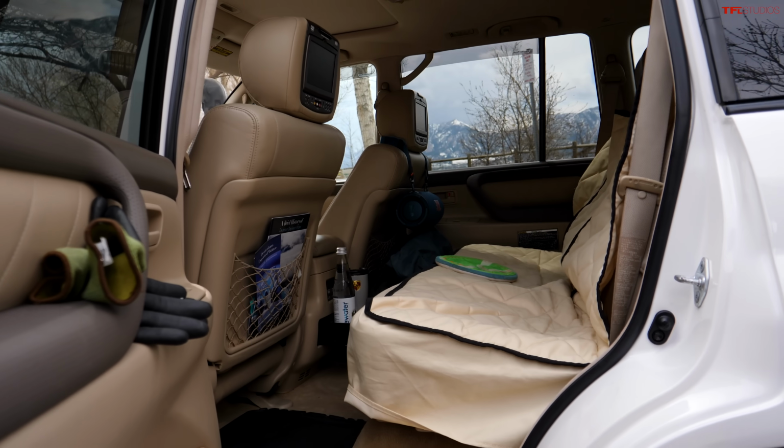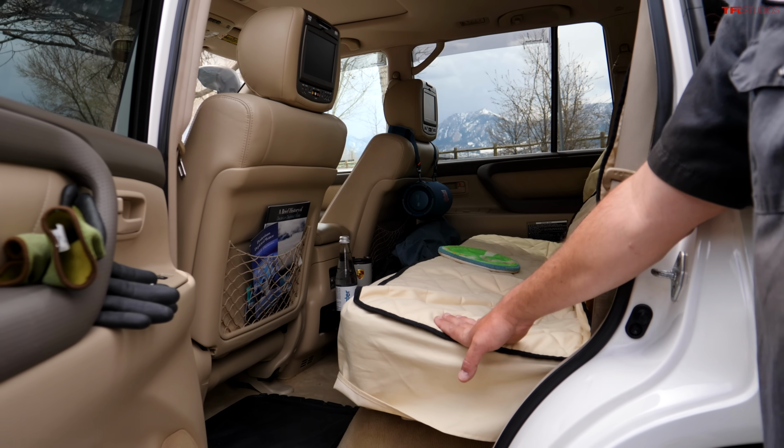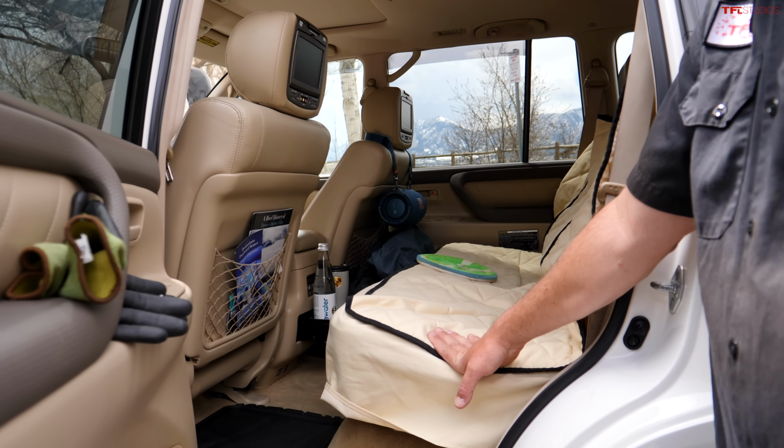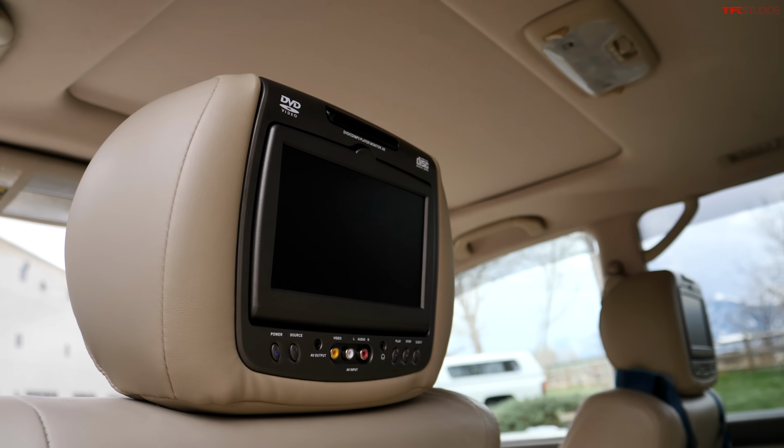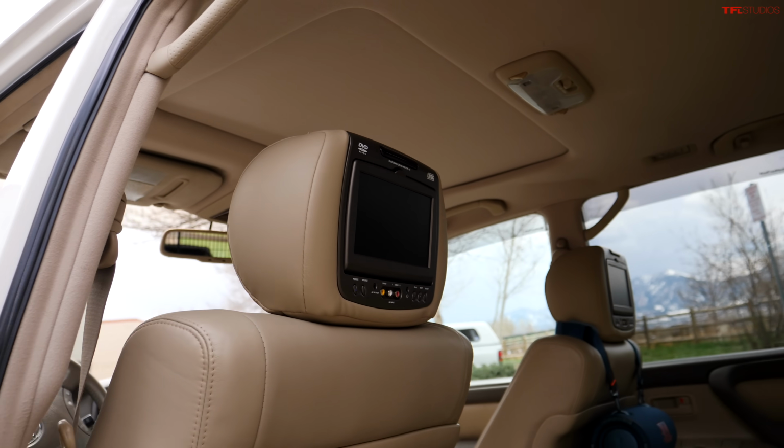And yeah, here's the back seat area. I mean, it has all the options. Actually, that's just for the dog. But the seat underneath is actually in really nice shape. Yeah, and you've got the DVD player. So these were luxury vehicles always, right? Yeah, they've always been.